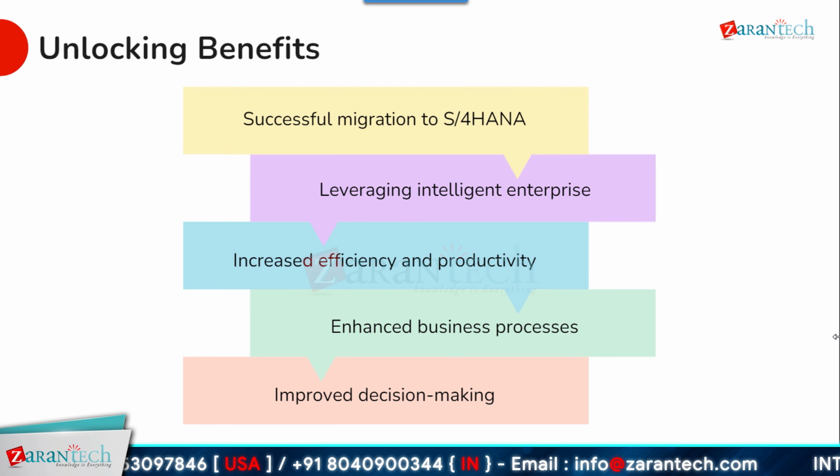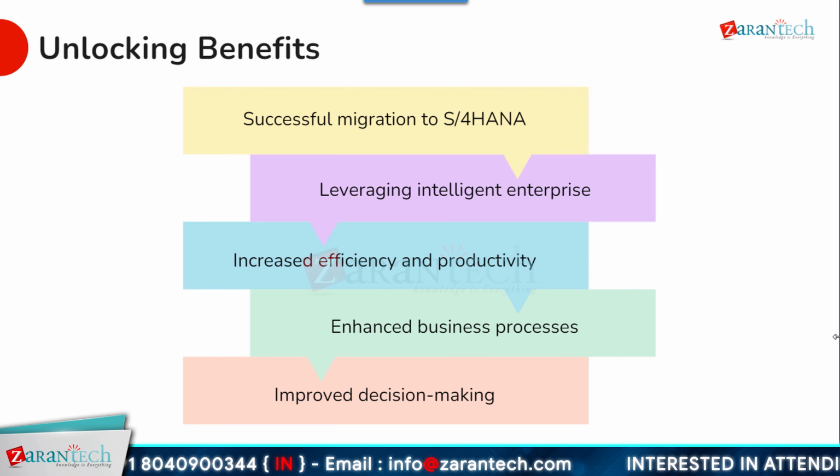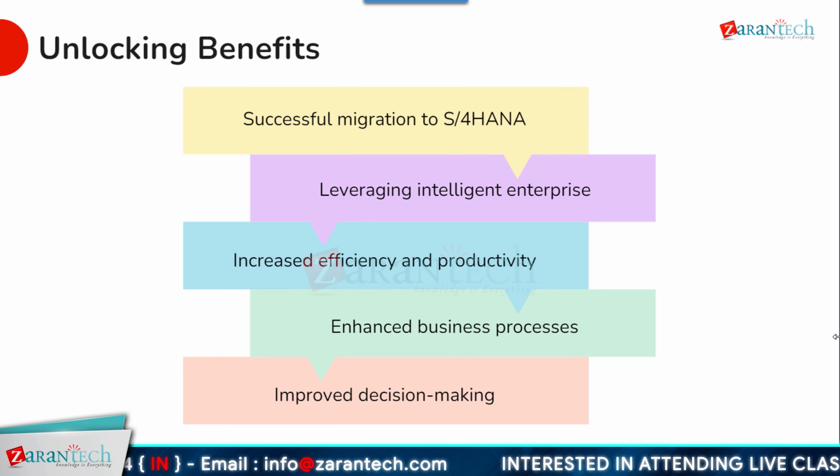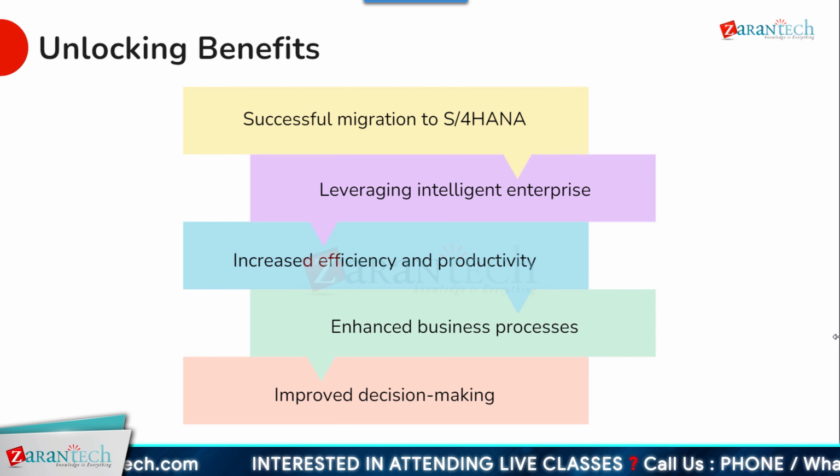SAP S/4HANA's advanced analytics and machine learning capabilities enable faster, more informed decision making. The simplified data model and user experience enhance user adoption and satisfaction. Also, the real-time processing capabilities of the HANA database enable new business models and revenue streams.